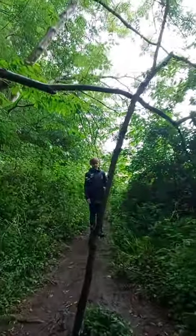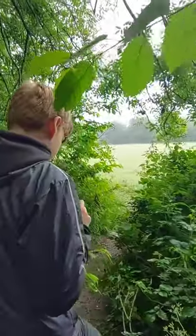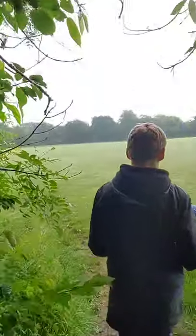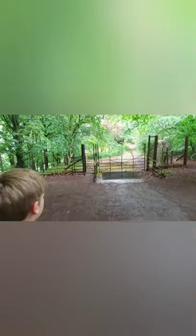Hello again. We found a path to the field. So let's go through here. And there is now a dead body on the floor, just here, laying there. There are some old-fashioned gates here. Let's go use them and see what they're like.